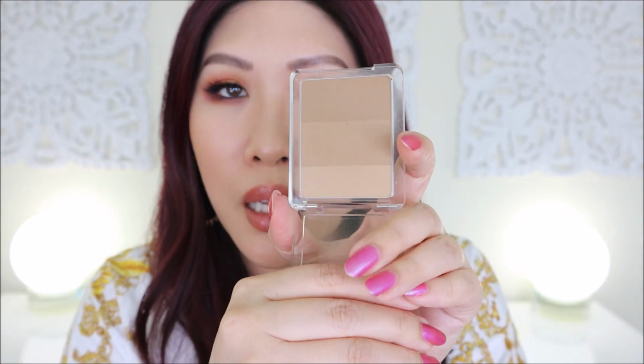I literally take an angled brush and I put the densest part at the bottom. We kind of rub it back and forth, and I apply it and blend, and it looks so good. So, so good. This is definitely one of those contour plus bronzer type products.